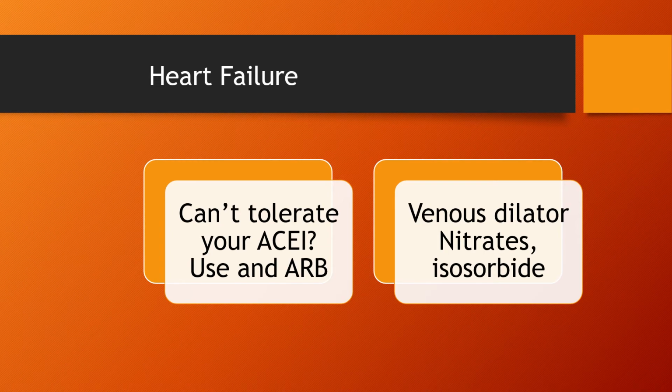Its side effect is hypotension and headache. It reduces afterload, and we're to give the oral on an empty stomach. Transdermally, you need to make sure they have no hair in the way of the patch. It's usually removed at night, and we also want to remove it before defibrillation.